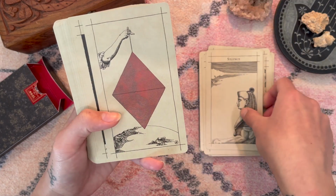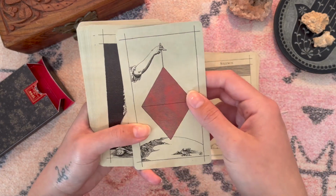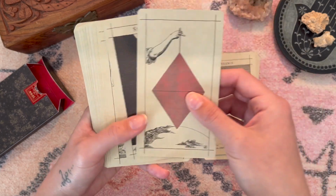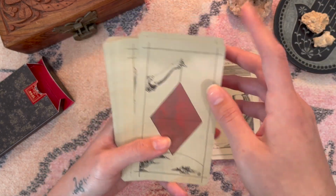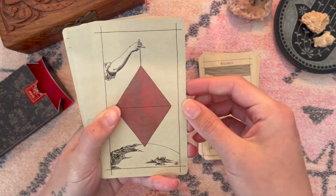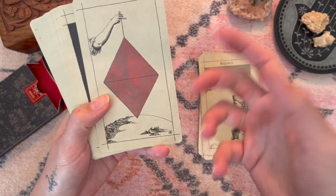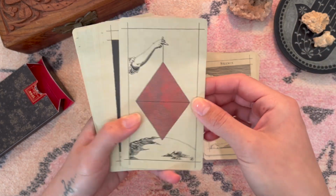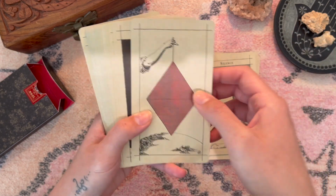There's elemental symbols, and then they have these shape cards. Originally, I took them all out of the deck because I didn't know how to use them. But then recently I've been adding them back in because the background has images to pull from, and I've been getting a lot, even from the color of the shape and the structure of the shape.